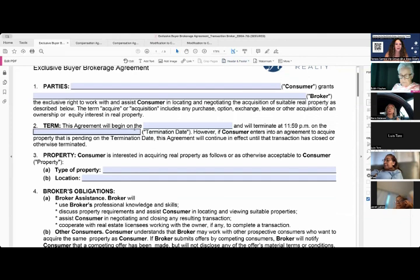Okay. All right, so let's go ahead and read this. The exclusive right to work with and assist the consumer in locating and negotiating the acquisition of suitable real property as described below. The term acquire or acquisition includes any purchase, option, exchange, lease, or other acquisition of an ownership or equity interest in real property. This means any transaction that you're going to be doing with that consumer, with that buyer.